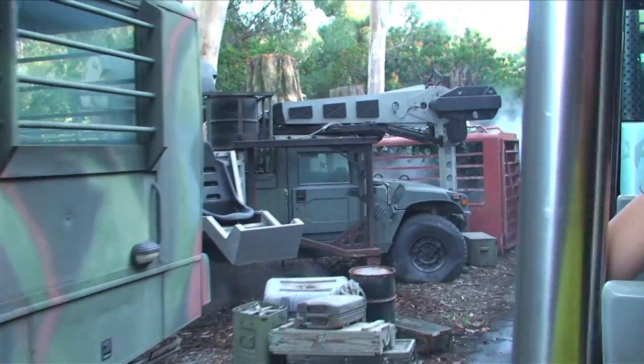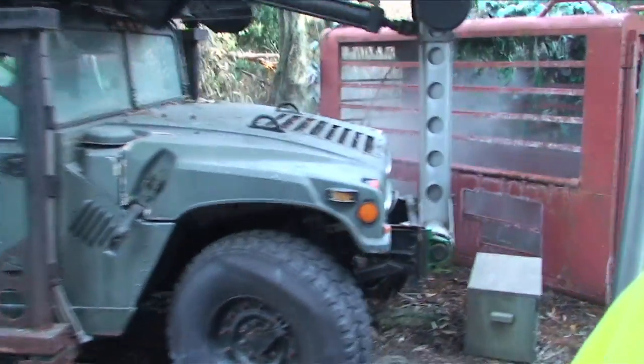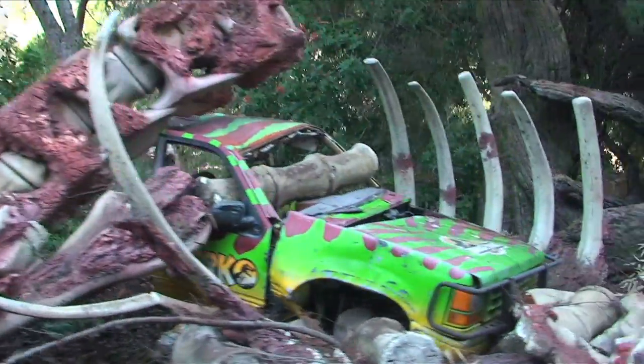The last Jurassic Park tour came back in 2001. Oh my gosh, oh no, there's dinosaurs attacking the tram, it's frightening. Those dinosaurs are spitting water at you.